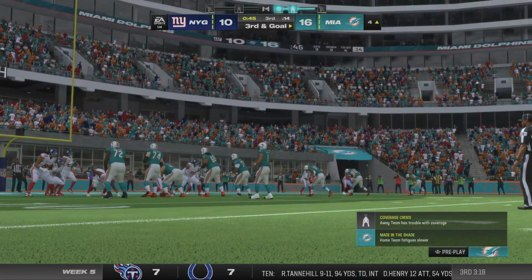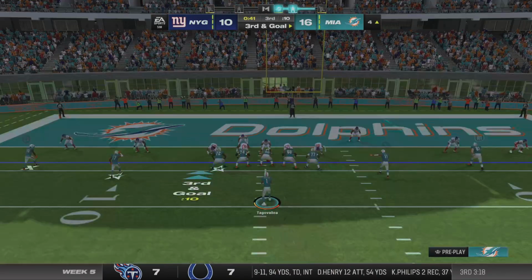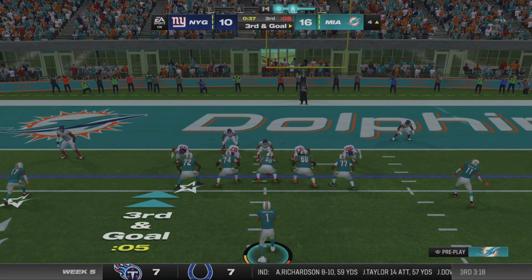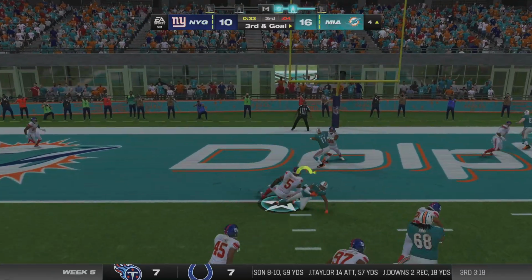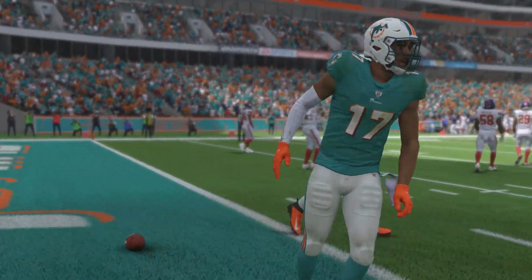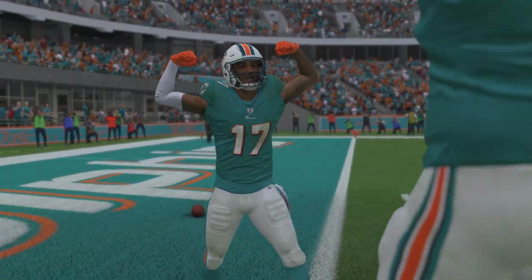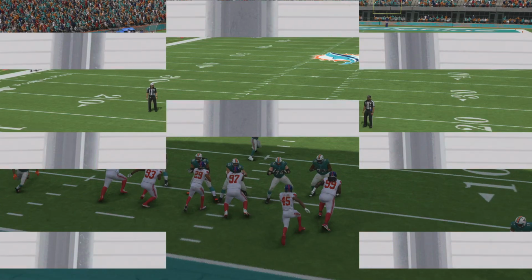A big play forthcoming. Here's 3rd and goal. Here's Tagovailoa to throw. The quick slant caught. Touchdown, Dolphins. Jalen Waddle with touchdown number 3 in the game and 6 on the year. And the Dolphins will add on to their lead here in the final minute of the 3rd.